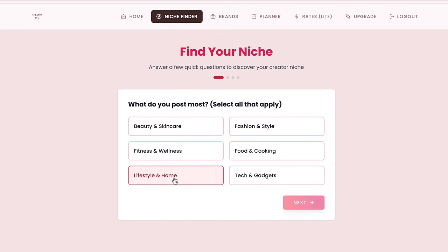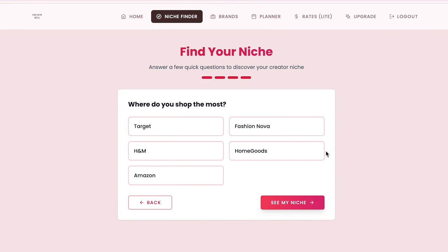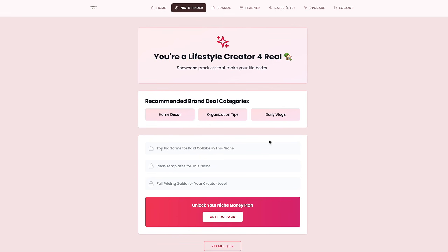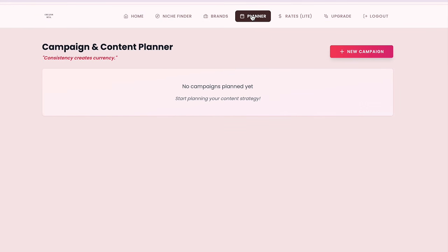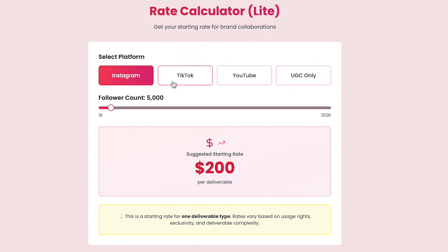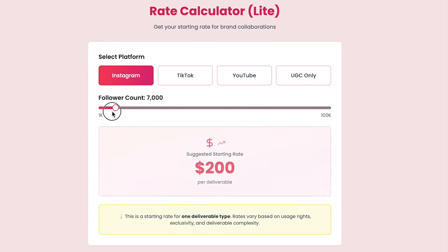Now, there is a niche finder in here, right? So you can figure out what type of niche you would be a match for, and it will give you ideas on the type of content to create within that niche. Oh yes, this thing is smart, and AI did this in minutes, y'all. So you can track your brand deals, plan your content, and this is what I really love, a rate calculator. So you can take the guesswork out of how much you should charge the brands. This will tell you based on your follower count.